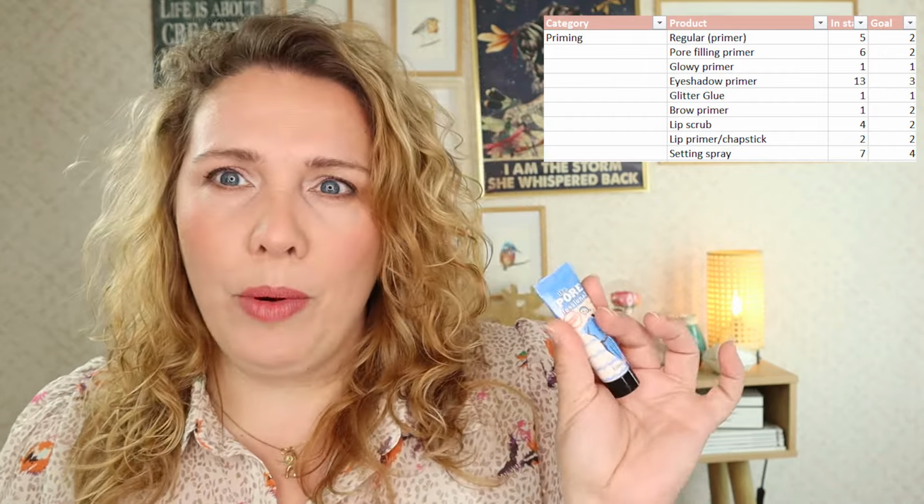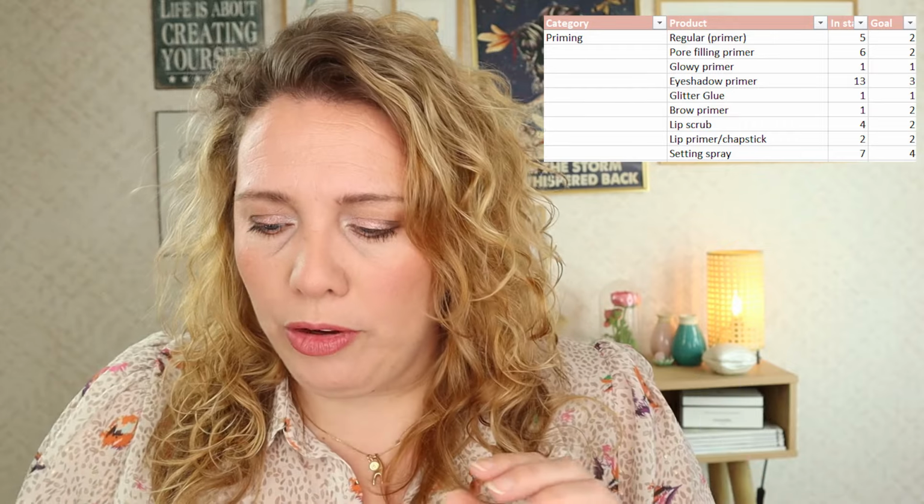When it comes to pore filling primers, I have 6 right now, and I don't think I need 6. I think 2 will be enough. I think something for summer months, something lighter, like this little one from Benefit. This is the Professional in hydrating. It's a hydrating primer, but I thought it has a different name as well. It's the Hydrating Face Primer. You have the regular as well, the pore filling primer as well.